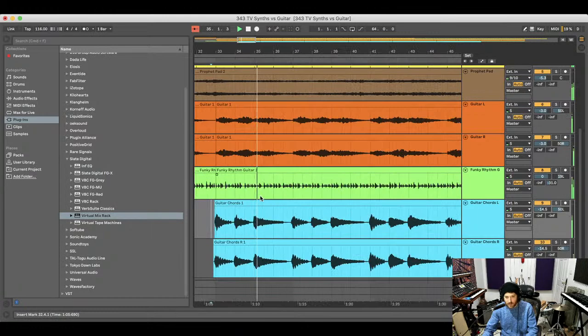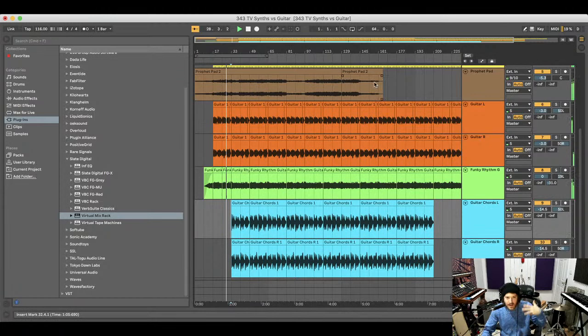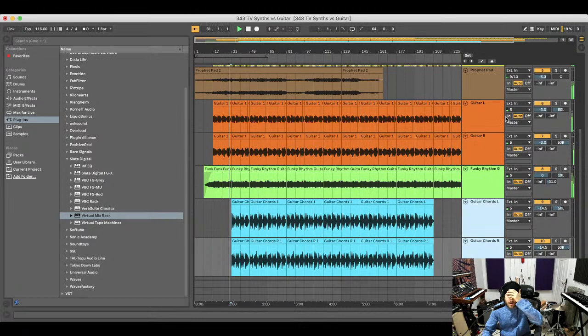Something I would even play with compositionally would be to have the pad go away and have the chords become more prominent on the guitar. Alternate and change, so I can start playing with kind of arrangement concepts. Love it, TWD.